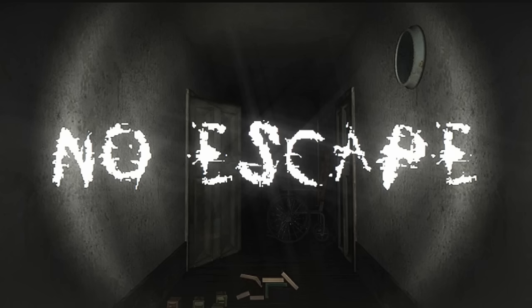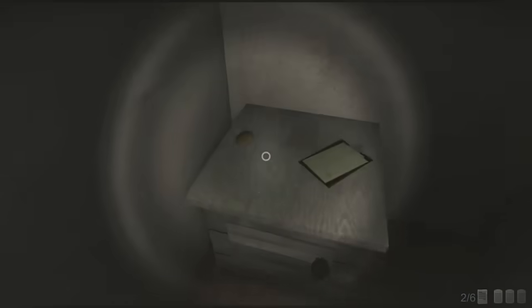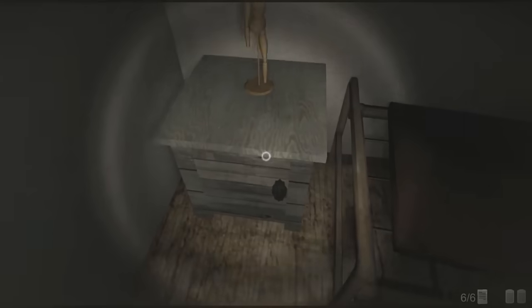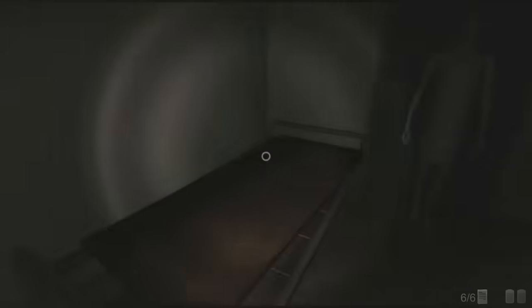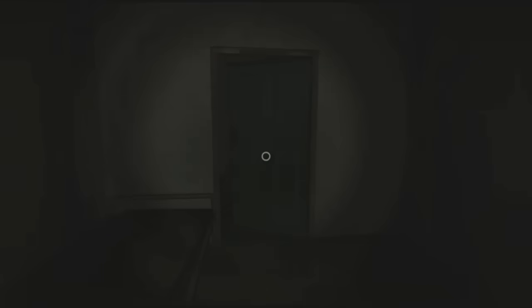No Escape. No Escape is an indie first-person horror game with a mix of Amnesia, Slender, and the Stanley Parable. It features randomly generated levels with dynamic events, a strong narrative, and psychological horror. No Escape has creepy and scary events that will make your skin crawl.